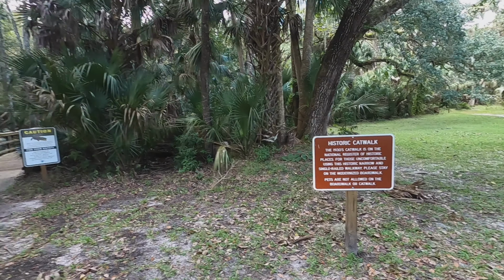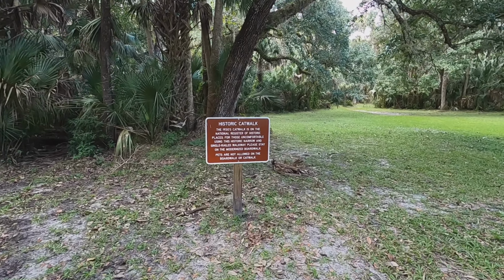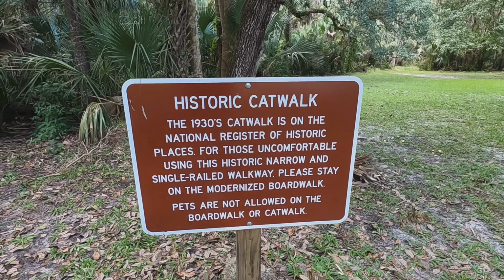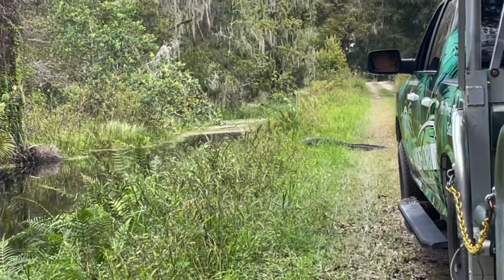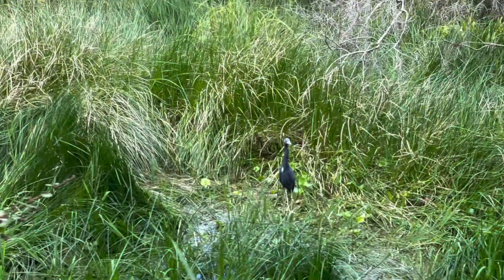Come on along. So excited about this one. Oh, cool. I said boardwalk. Evidently, it's a catwalk. Yeah, there she goes. A heron? Blue heron. Yeah, blue heron.